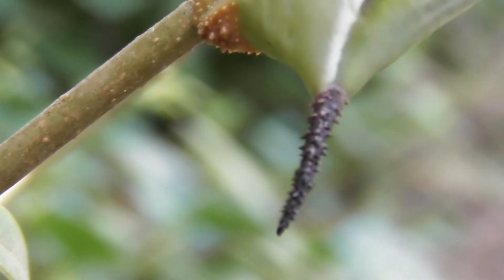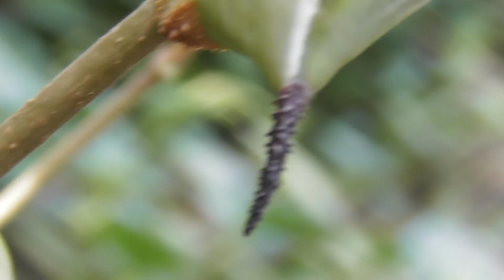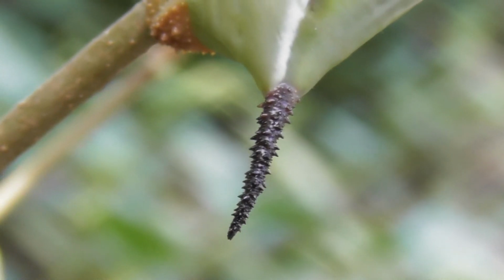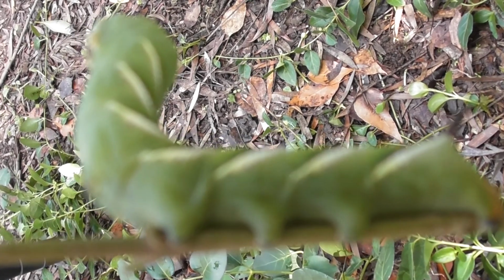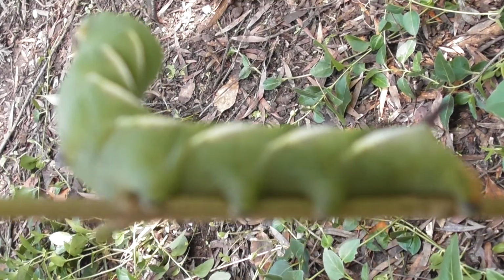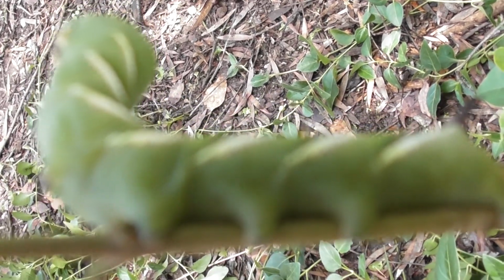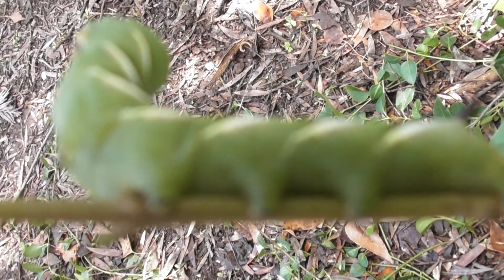I don't know if that's a sting or not. I don't want to find out. I'm trying to get a good shot of its legs, but I'm in an awkward position. How to focus and get a good shot of its legs and its underside.